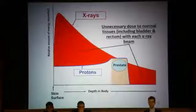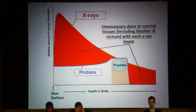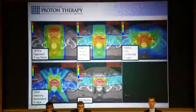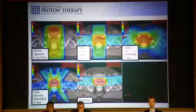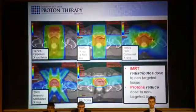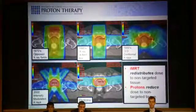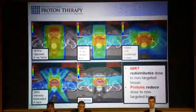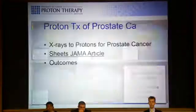We've become very sophisticated in trying to target our dose and doing a very good job of it, but we bump up against that limitation of the physics of X-ray treatment. And that's where protons have an advantage. So when we look at protons being delivered from lateral fields at the prostate, we can deliver a high dose of radiation to the prostate itself and at the same time reduce the amount of radiation to the surrounding normal tissues. So IMRT redistributes its energy from the targeted tissue to non-targeted tissues. Proton radiation actually reduces the dose to non-targeted tissues.